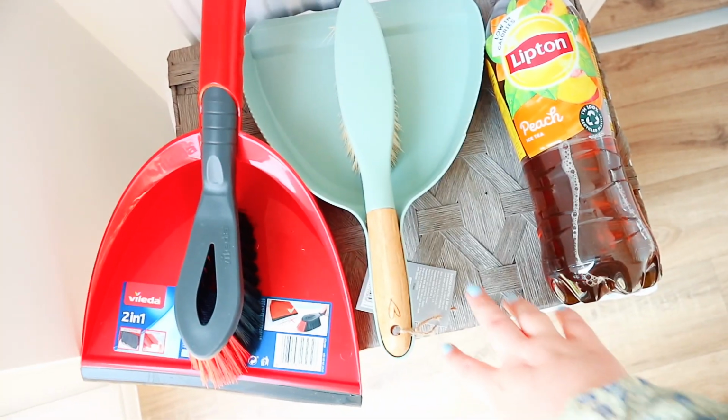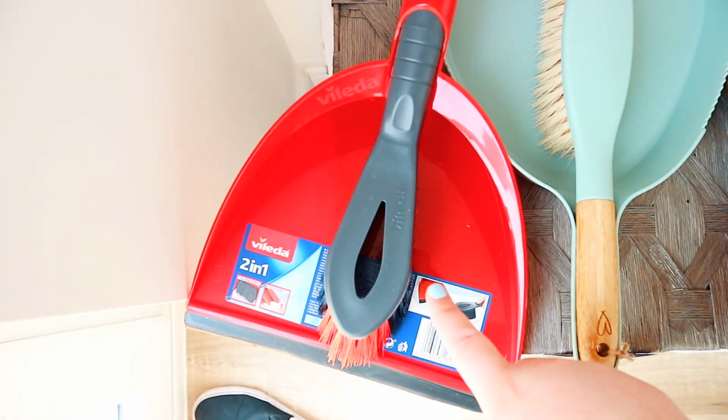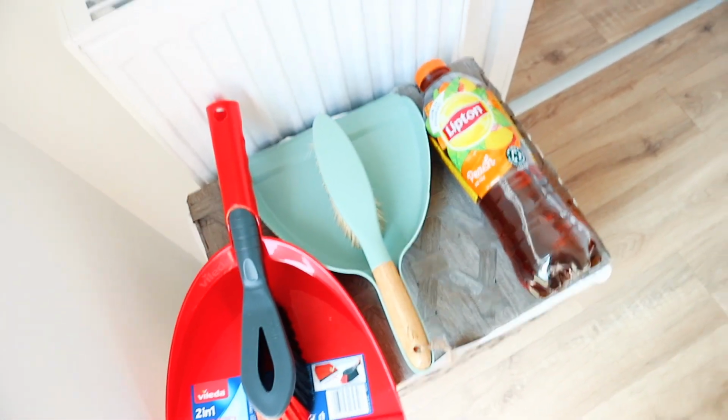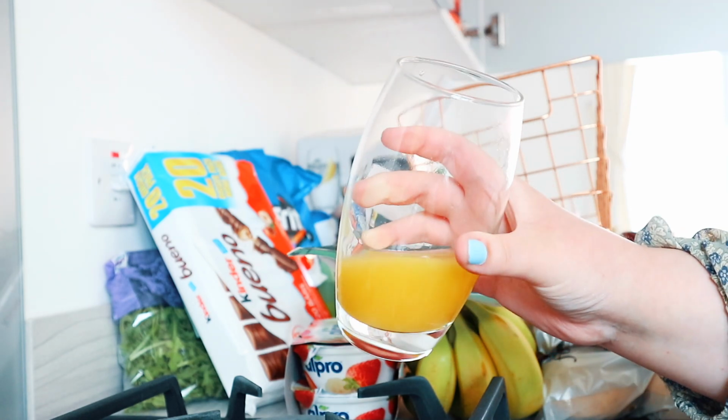Completely forgot about these. Also got a Lipton iced tea, a Mrs Hinch dustpan and a brush. And Kieran got this one for like an outdoor brush thing. So yeah, I got an aesthetically pleasing one for inside. Love these glasses. Really, really affordable in Tesco. Love them.